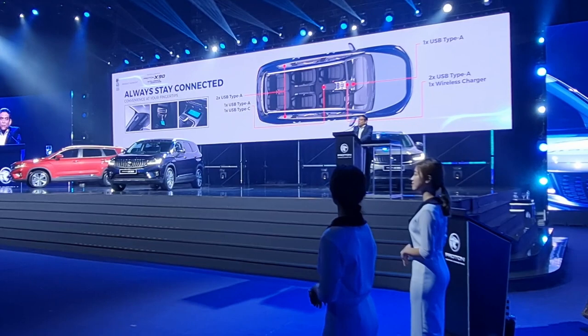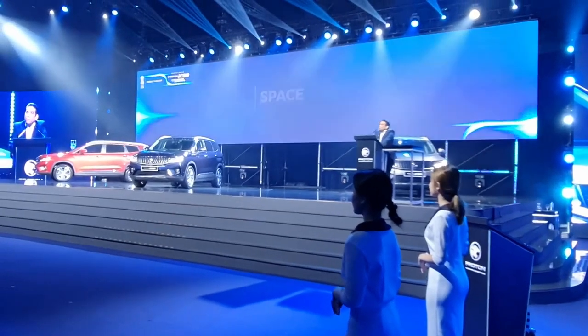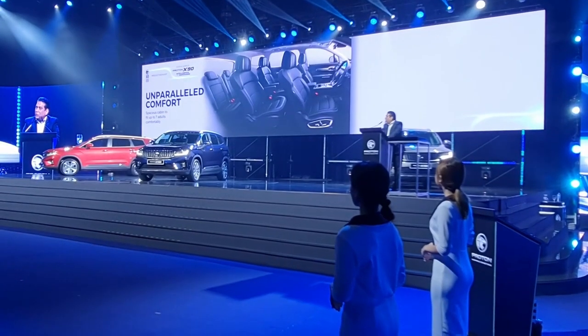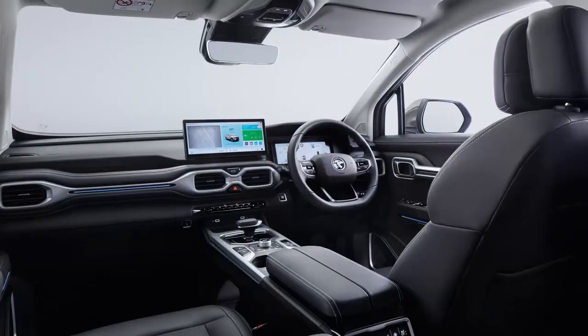Pillar number 4 is space, for extra comfort. The Proton X90 offers unparalleled comfort with a spacious cabin to fit up to 7 adults comfortably. The legroom in the third row is generous. You will need to experience it yourself after this launch. In keeping with the premium stature, the seats are wrapped in luxurious Nappa leather for that soft, supple feeling.